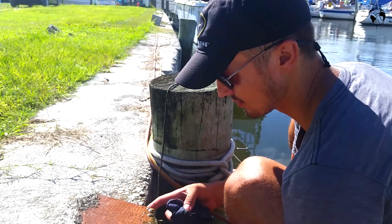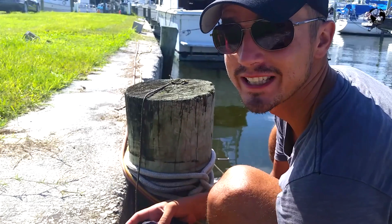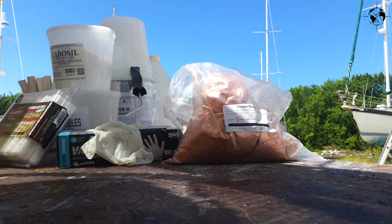At least now we're sure that when we put our boat in the water, we won't have barnacles, at least for 6 weeks. So we headed back to the boat, and a couple hours later, we were ready to move on to our next step, copper.